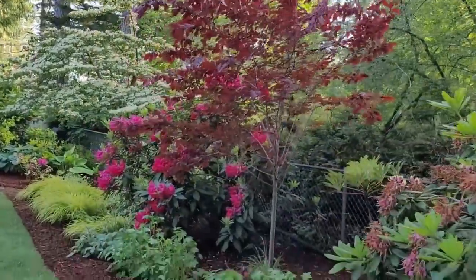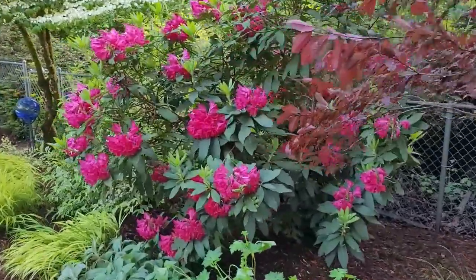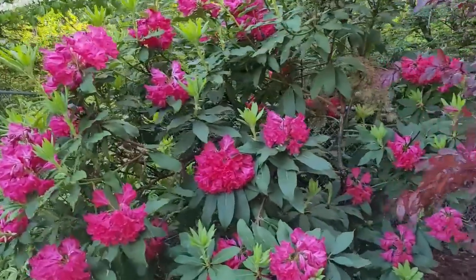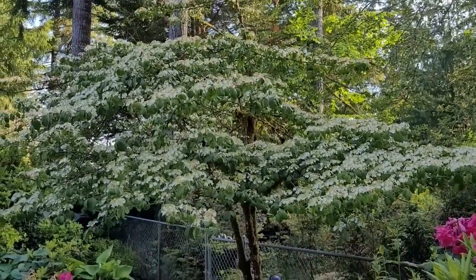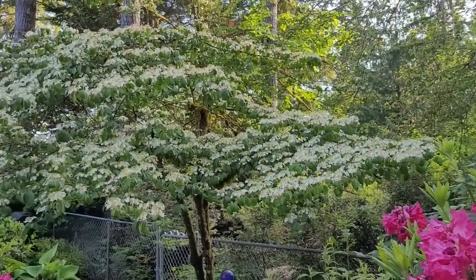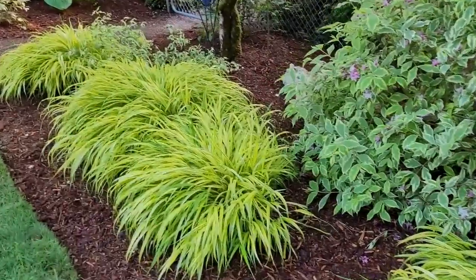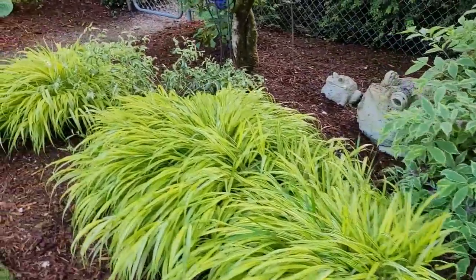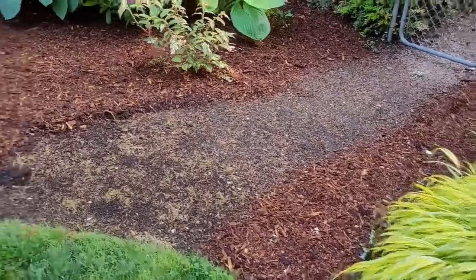Plum tree doing well. Rhododendron in full bloom. Getting near the end. Viburnum. Isn't he pretty? Mariesii. Of course, Japanese forest grass. And I'm about to put some new gravel down on some of my pathways.